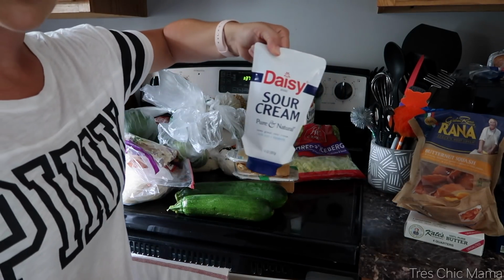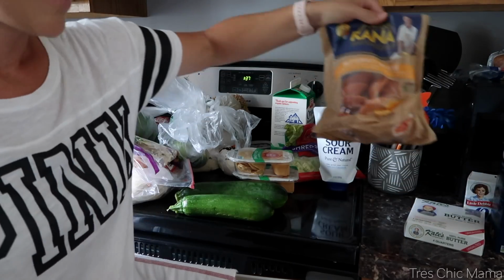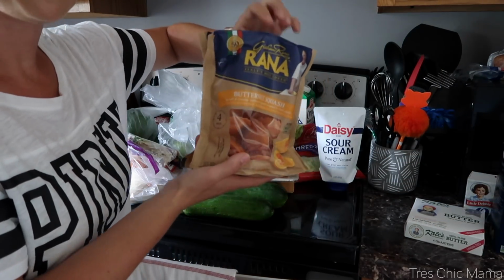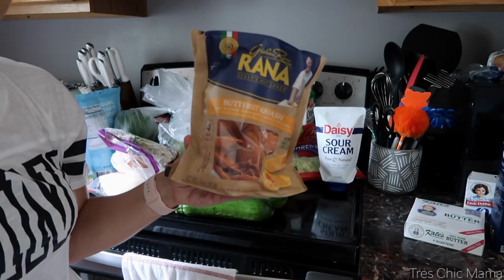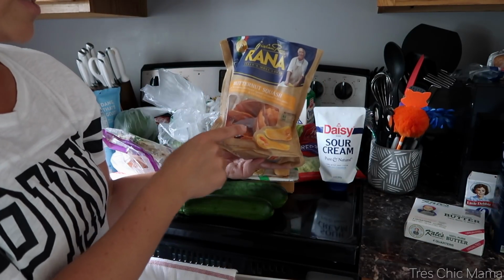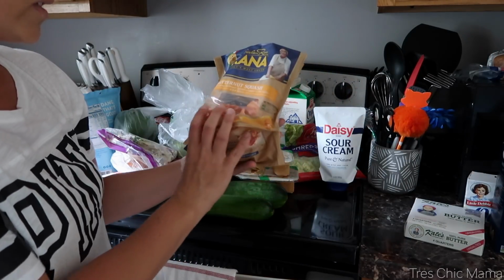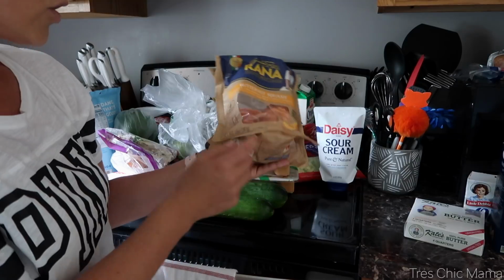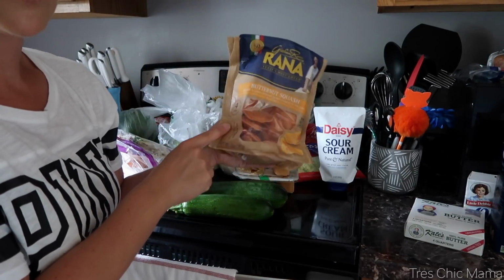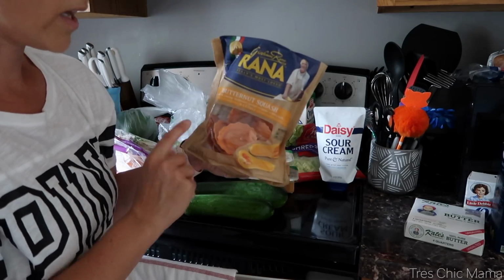We have some sour cream, always needing sour cream in my house. I love it so much. I also wanted to buy something really easy, and this is a nice fall flavor for me, this butternut squash ravioli, and this will stay good in the fridge. I think the best by date was somewhere in October. Yeah, October 15th. So that can just hang out in the fridge until we need it or want it.